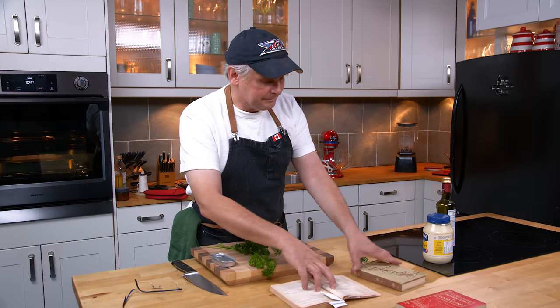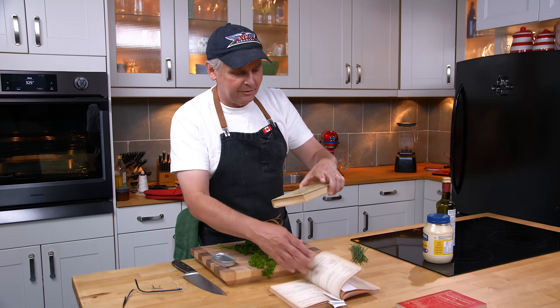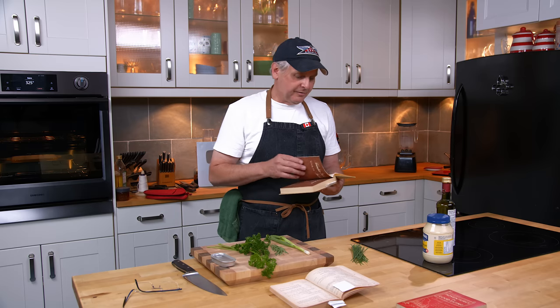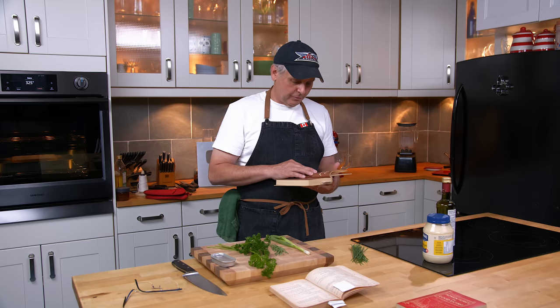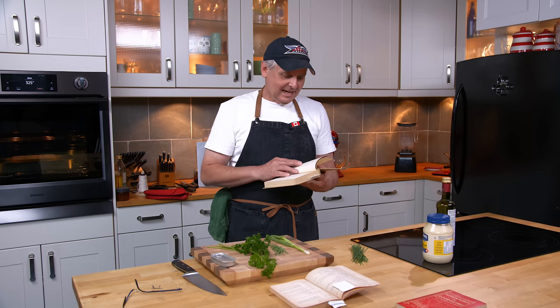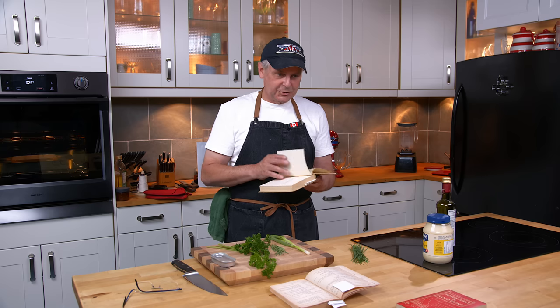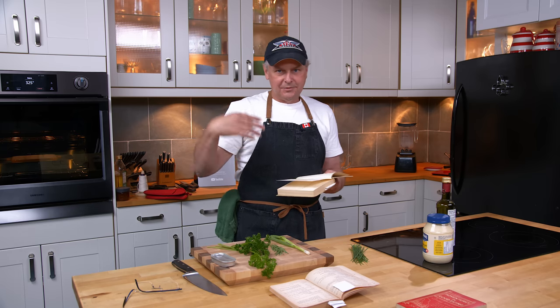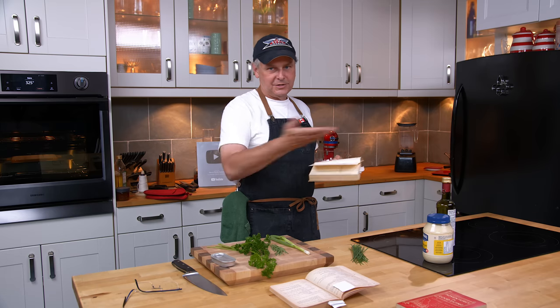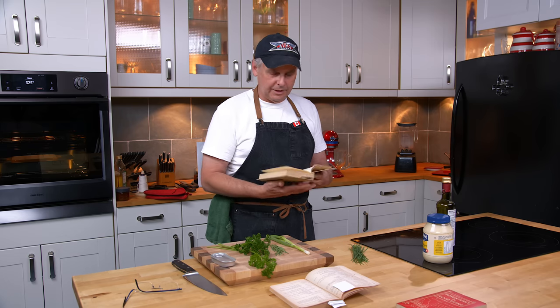Now, I also have this cookbook on the counter. This is Trader Vic's Book of Food and Drink. Trader Vic was a tiki guy. Trader Vic had a restaurant in Oakland, California, called Trader Vic's, and he eventually sells the licensing right to the Hilton Corporation, and they put Trader Vic's restaurants and tiki bars in their hotels around the world.